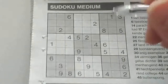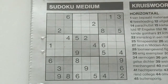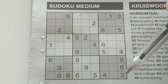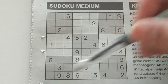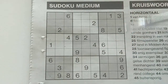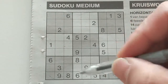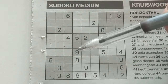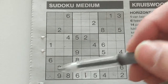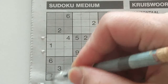All right. Let's see. In the last row, I see 3 missing numbers. The numbers are 1, 3, and 7. I see a 1 there, so I cannot put the 1 here. The only place for the 1 should be here. 2 missing numbers in the last row for the numbers 3 and 7. We have a 3 there, so no 3 here, 3 should be there, and the 7 goes there.